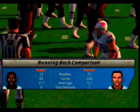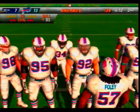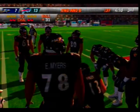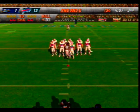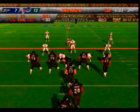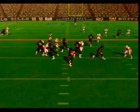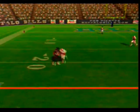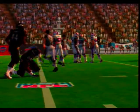At the 31-yard line. So let's take a look at how this back compares to the opposition. Ball on the 31-yard line. Baker, the deep man. Pressure coming with the throw. Incomplete pass. Schmidt was his intended target.